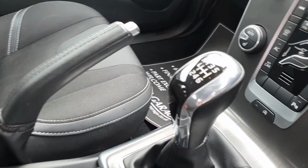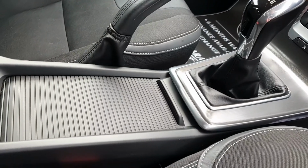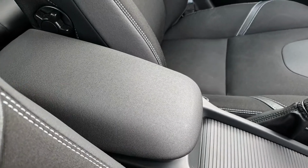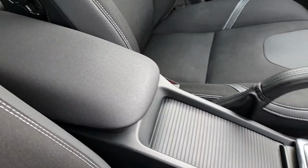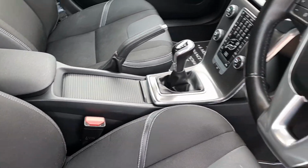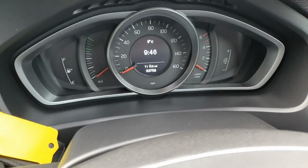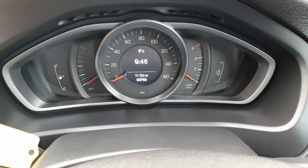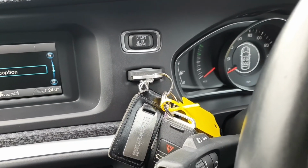So we'll have a look in. 6-speed manual gearbox. You've got a cubby hole there with 2 cup holders and a 12-volt socket. And you've also got an armrest here which has a USB port inside, some storage space, and also another 12-volt socket. So you get two 12-volt sockets in the front. There's the mileage, 63756. Push button start, so foot on the clutch and away she goes. It does come with 2 remote keys that you can see there.